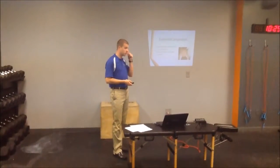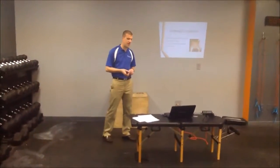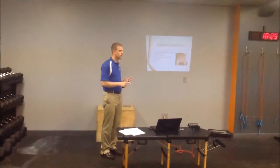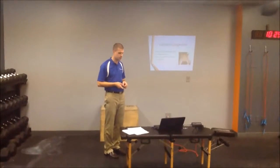One of the things that we'll look at when we do some of the breakout stuff is how to shut off that DCSS and activate the deep core stabilizers again, like the diaphragm, the multifidi in the low back, some of those more deep intrinsic muscles.